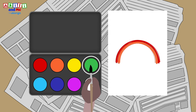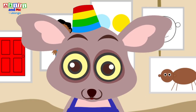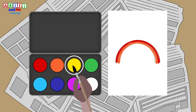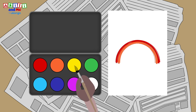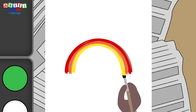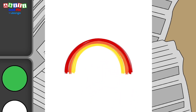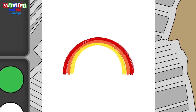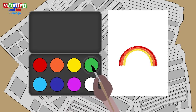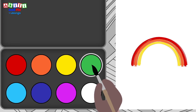Is that yellow? No! Yeah! Great! That's yellow, just like the sun. Ta-da! That looks lovely, Bush Baby. Which color do you want to use next? Green? Green! Great choice!